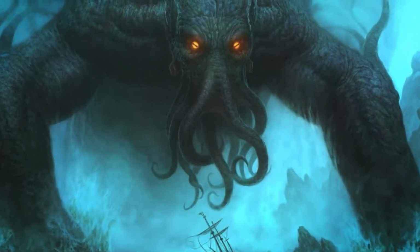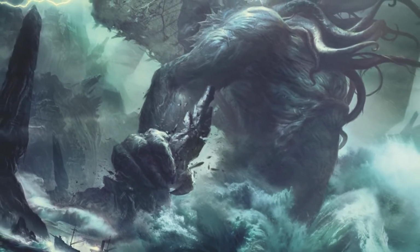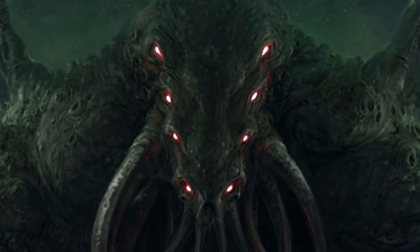In at number 5 we have Cthulhu. Cthulhu is a great old one who lies in a death-like slumber beneath the Pacific Ocean in his sunken city of R'lyeh. He is the titular character of the Cthulhu mythos, first appearing in the 1928 story The Call of Cthulhu. Now, while he is not the most powerful of Lovecraft's creations, he is certainly the most famous, with his name becoming associated with evil and Lovecraftian horror since the 1920s.